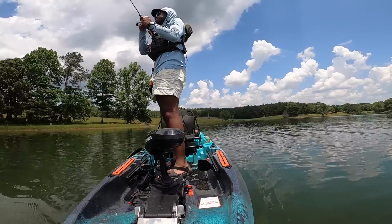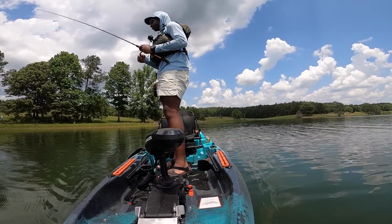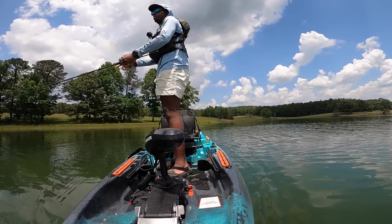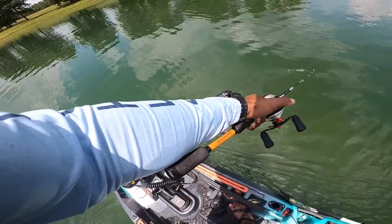Oh, what happened to our crankbait? Why is it not doing what it's supposed to do? There it goes. No, it's not. What is going on? I think it's probably just that small, narrow bill. Why it doesn't feel like a normal crankbait. Oh, right there. I saw that one come up and eat it. Yes, sir.